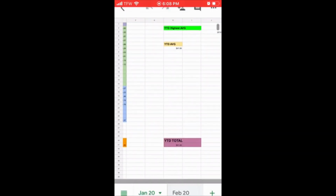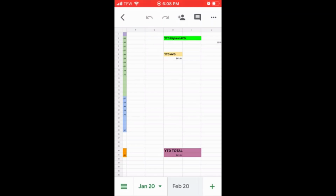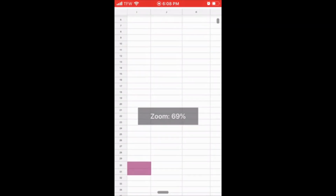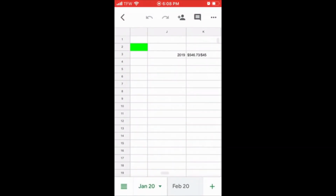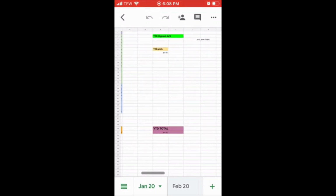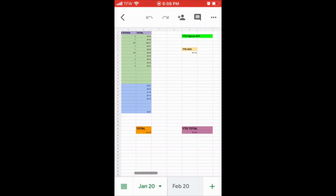Also, I track year-to-date average. So right now, since there's only been 1 month, $41 is my total. But also as a quick reference here on the right for 2019, I put my total last year. I made $546.73 with a high average of $45. So already at the beginning of 2020, I'm starting off strong because I'm right there around that average that I made in 2019. And that means it's only going to be bigger and better, right?